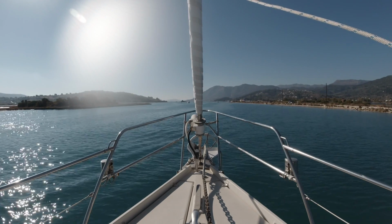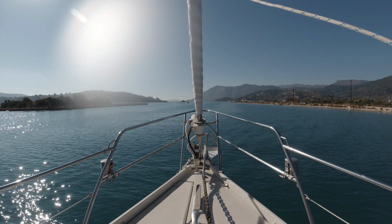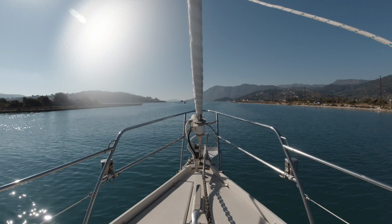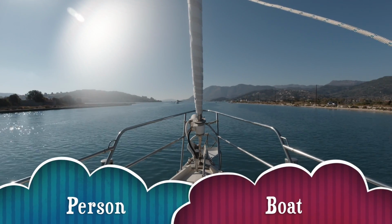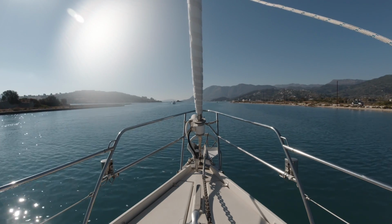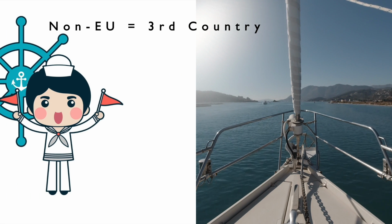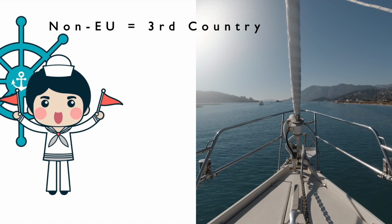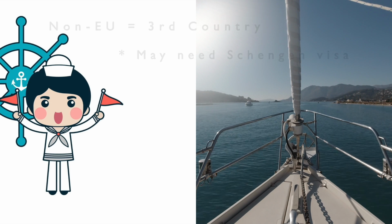Since Britain left the EU, things have become a little more tricky for British sailors. We no longer have complete freedom of movement in the Mediterranean. To understand the rules, we need to separate the person from the boat. So let's think about the person first. Non-EU sailors in Greece are known as third country citizens. First country would be Greeks, second country other EU nationals, and third country everyone else.